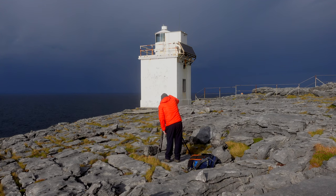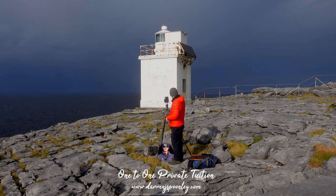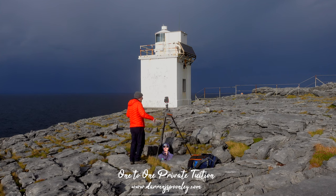Settings now as well: I've stuck at f16 and I am at 1/125th of a second, and I'm making sure I'm focused using my manual focus the whole way through the image, watching the histogram. Obviously nothing is blown out, and I have the lighthouse bang smack in the middle of the frame, using, as I said, this jagged edge of the rock. I must also zoom in too, because with my shadows, you can see here it's coming into the outside of the frame.